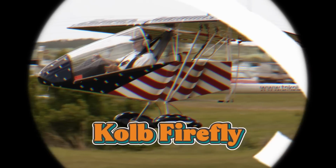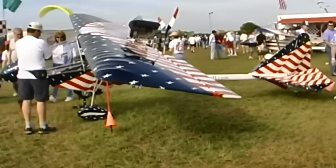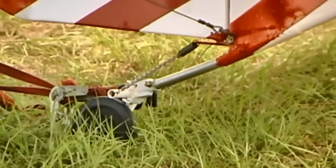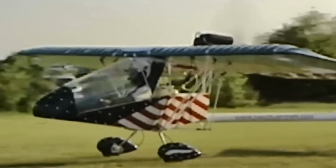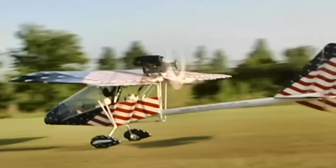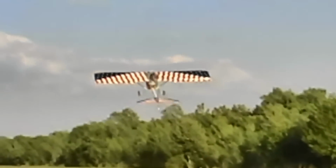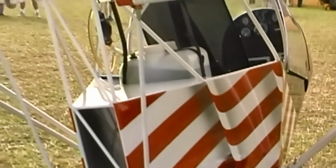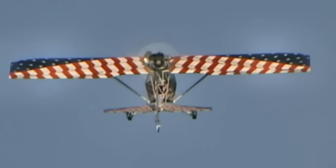Kolb Firefly. The Kolb Firefly is a true ultralight legend. It's designed for quick assembly, short takeoff and landing, and absolute flying freedom. With a pusher engine and tandem seating, it's perfect for solo adventures. Its rugged gear allows for grass strip landings, and it can be stored in small garages. For many, the Firefly is the definition of simple, back-to-basics flying.